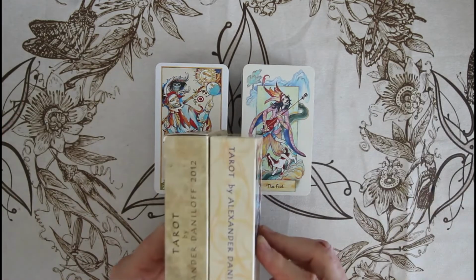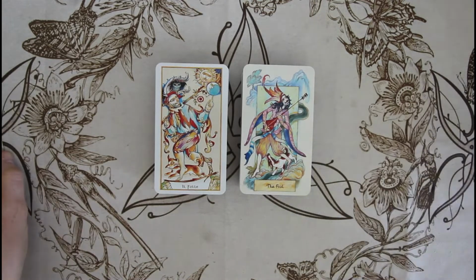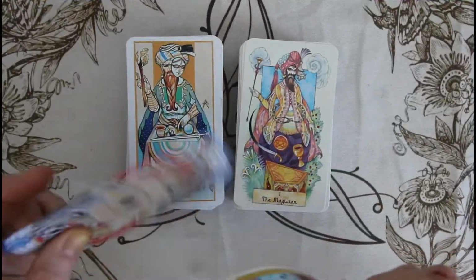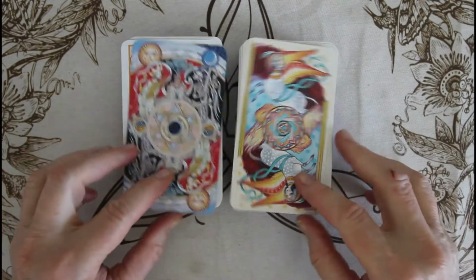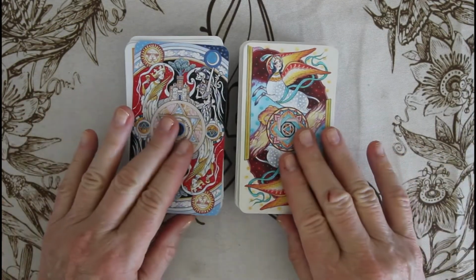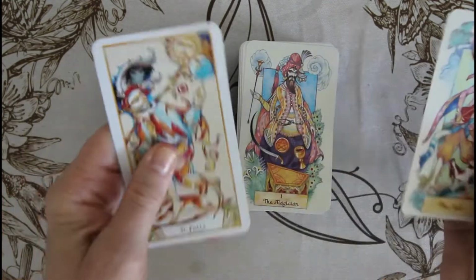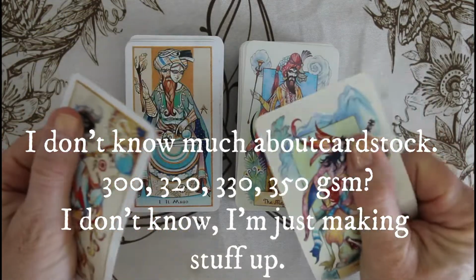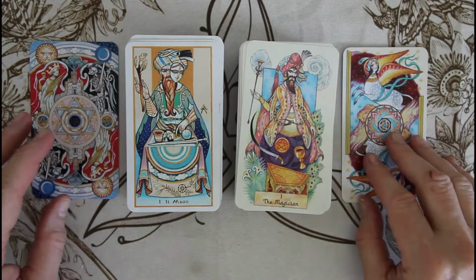So the boxes are identical. They're tuck boxes, nothing special. And I think we're zoomed in enough. No, we're gonna zoom in more. And the cardstock is exactly the same. And those are the backs. Should have showed the backs. So they're both reversible. This one feels a little bit thicker, so this might be like 330. This might be like 320. Yeah, there's a slight difference in the thickness of the cards.